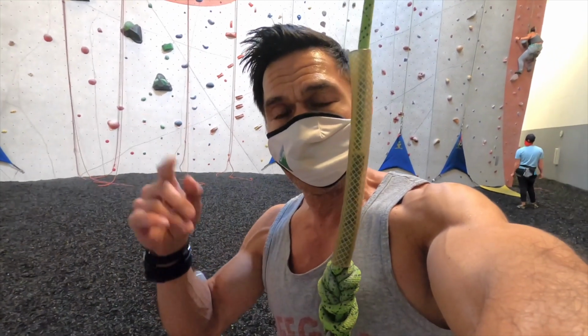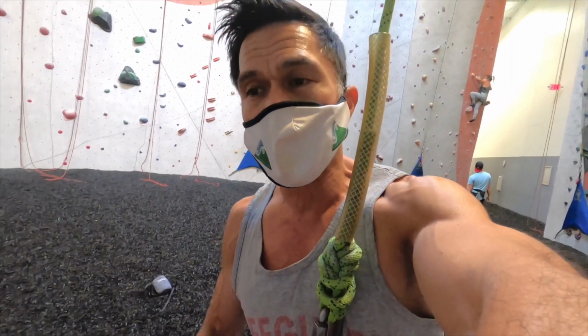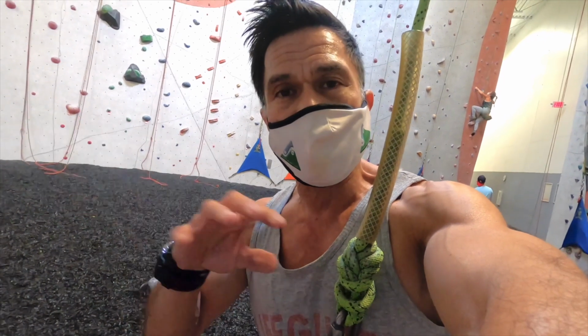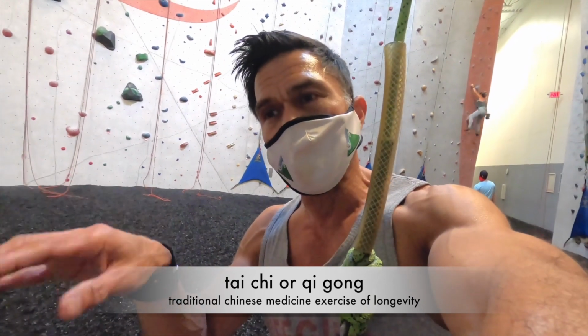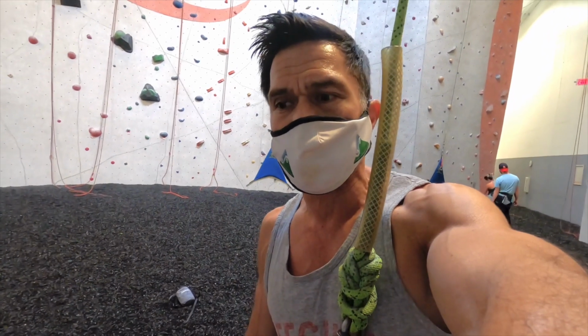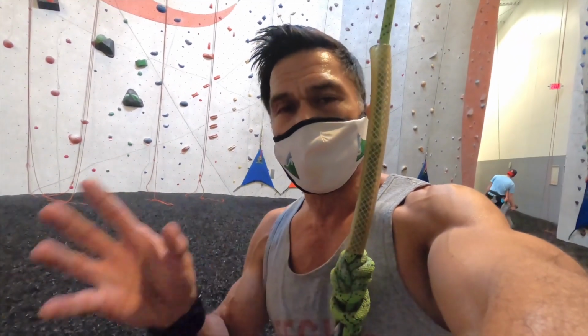Different parts of the gym have higher climbs or more difficult climbs. It gives you a good workout for the hands, also helps you with hand-eye coordination. I like to think of bouldering as almost like a Tai Chi on the wall. You're moving laterally, but you have to move with your breath. And I did a video before where I was using breath, moving, and it was nice coordination.